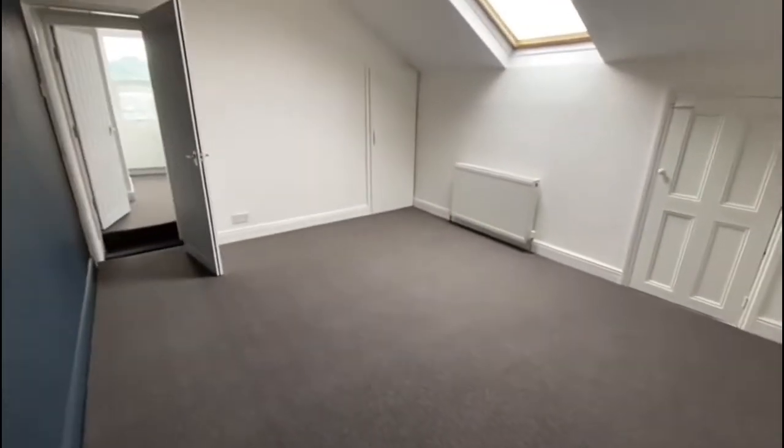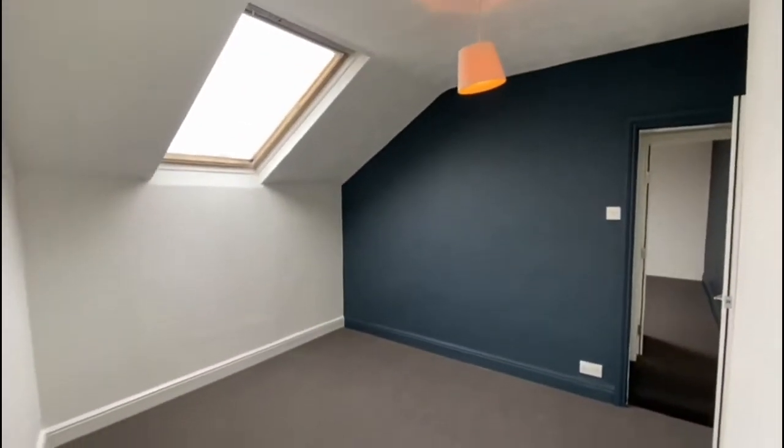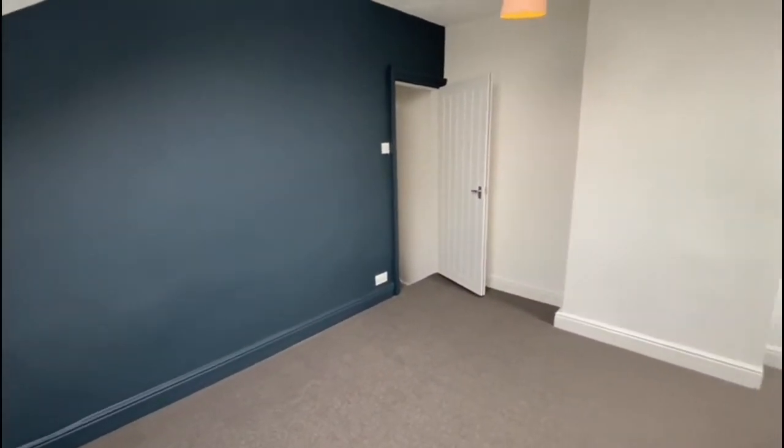Everything's been newly decorated with also new carpets as well, so this property does really feel lovely and pristine. So across to the 4th bedroom, which is actually the smallest out of all the bedrooms but still a really good size double. So as you can see here, the dimensions are really, really good throughout this property for a group of 4 people sharing. So it's available now. We're just in early September 2022.